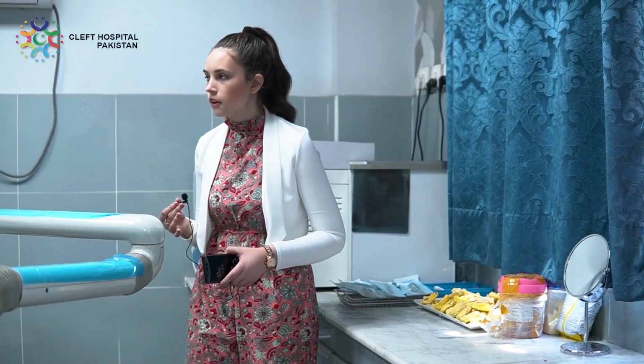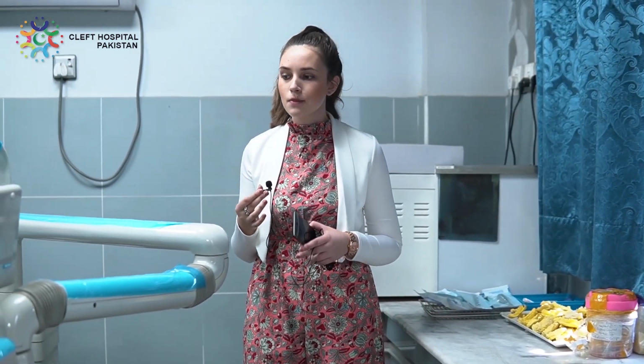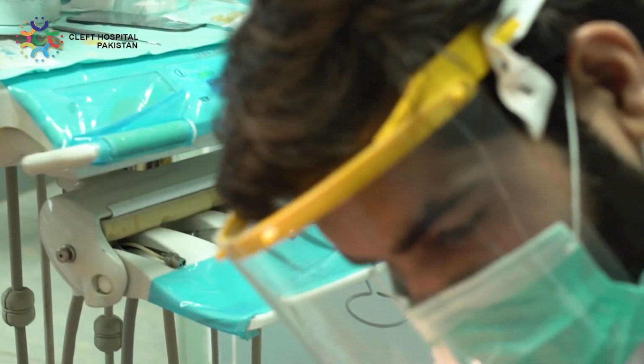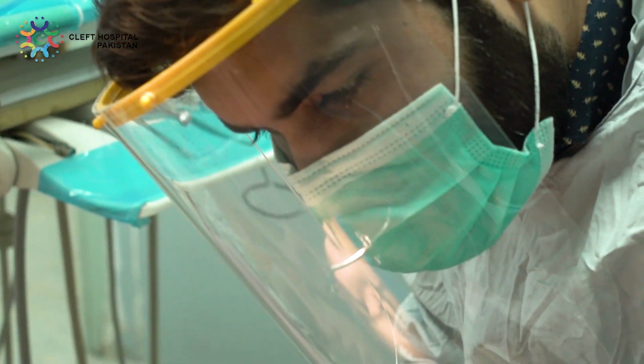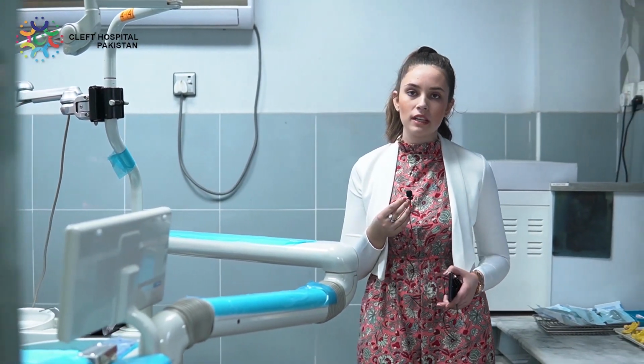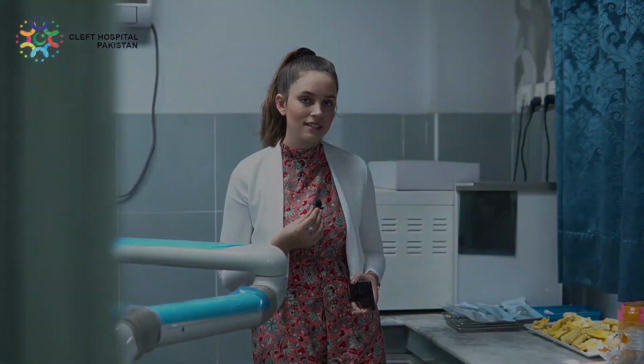The whole room is very friendly and inviting as much as possible, and you can see the patient and the staff working together to make a difference to that patient. And they seem very comfortable and relaxed, which is what we need in a setup like this.